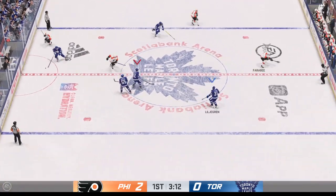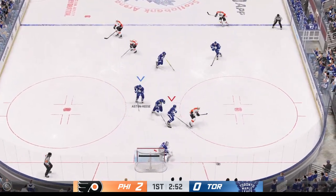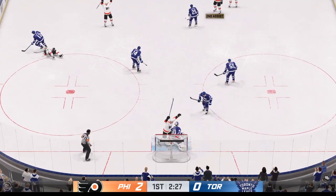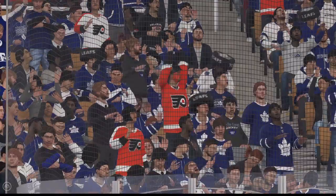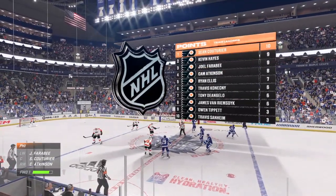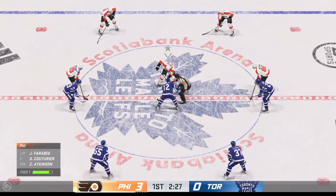Couturier won the draw inside the neutral zone. There's a solid collision. Gets a pat on it. What a stop by Murray. And tries to make a diagonal pass to Atkinson. They score! They say three is the magic number, and it certainly is for them. Well, you can't get on the ice fast enough when your team starts to score like this. This is an onslaught, and it looks like they've got no way to stop it.